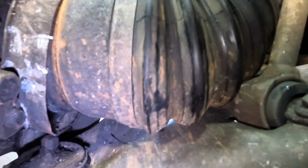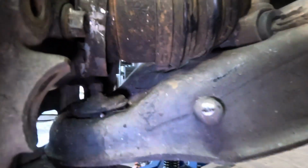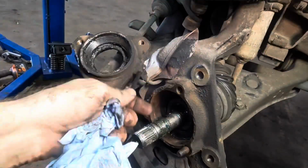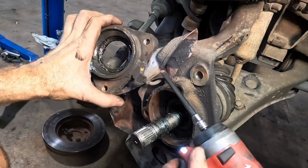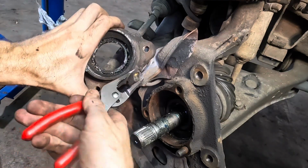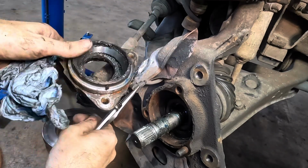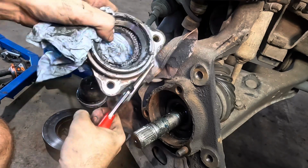Can't get that nut out though. The piece of metal's in the way still. I think I'm going to need to, I'll probably have to cut some of this stuff out to get it to come apart, I think. All right. Let's disconnect this wheel speed sensor from the bearing housing here. One little bolt, and then the sensor element should just come right out. Should. Come on. Seriously? I'm pretty sure the new bearing is going to come with it, but just in case.